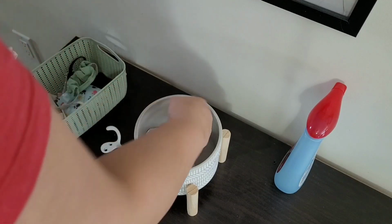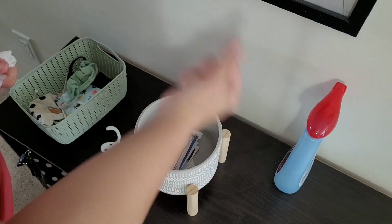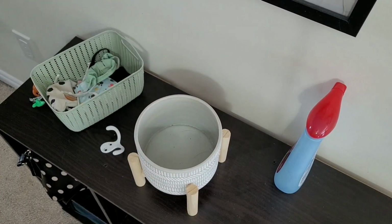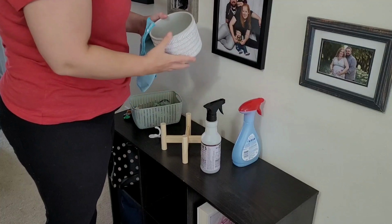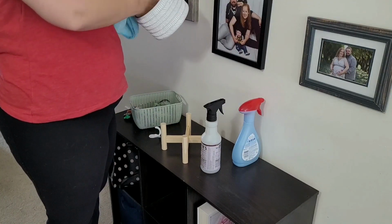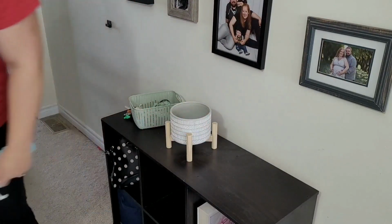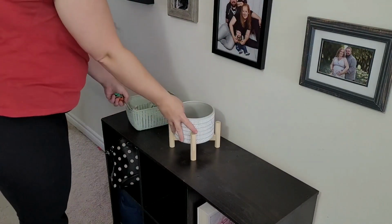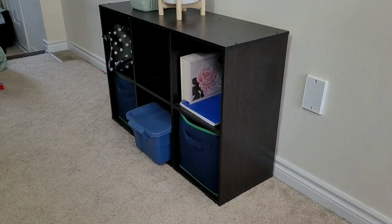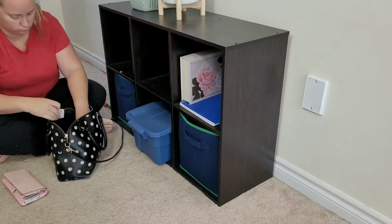Today, I'm going to be going through our living room, our dining room, and our office. We live in a fairly small home, so ideally I have storage everywhere. Some of it's kind of hidden away and others are out in the open. But it's these storage areas that I'm going to be going through and decluttering, taking things that don't necessarily belong and putting them back in their place, or deciding if we no longer need this item and can repurpose it or donate it to someone else that could use it.